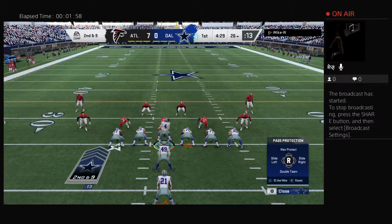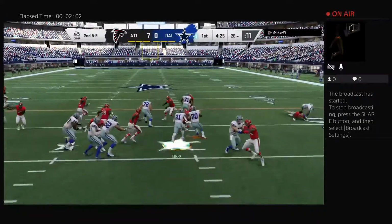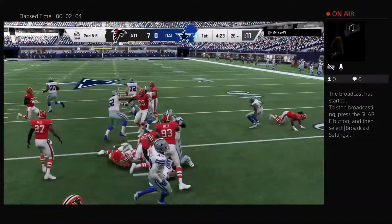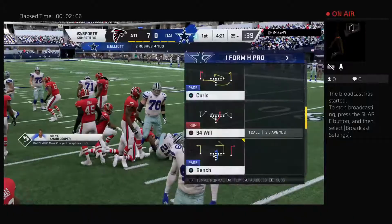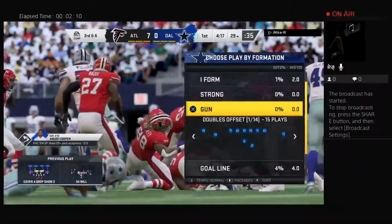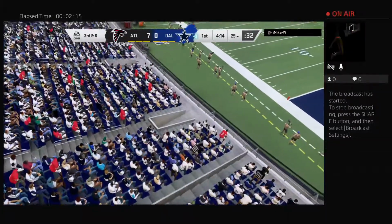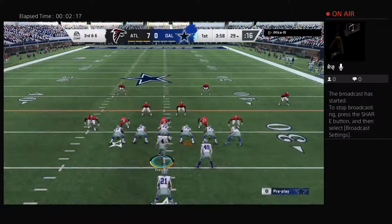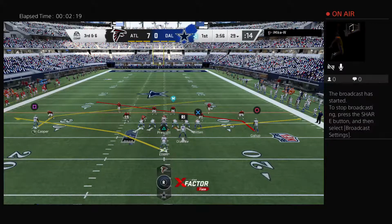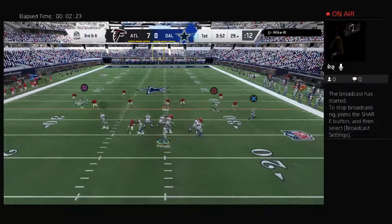Here's 2nd and 9 from the 26. Here's Elliott. He takes this for 3 to the 29. Partner, we know today's NFL is really built around the guy throwing the football. But these short runs, they still pay dividends because they can take their toll on a defense, and they can add up as the game goes along. You control the clock, you control the ball, and that way you often control the game.